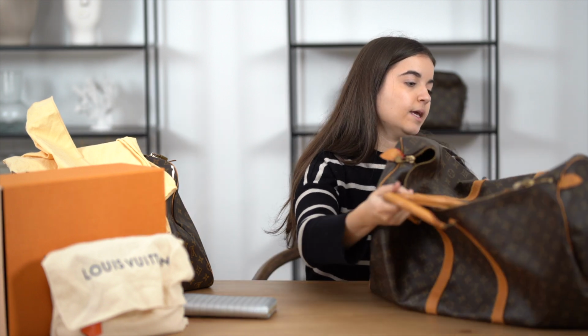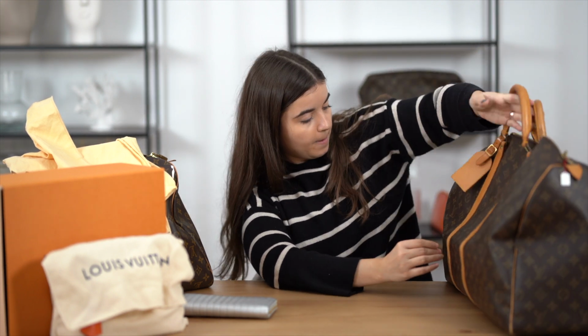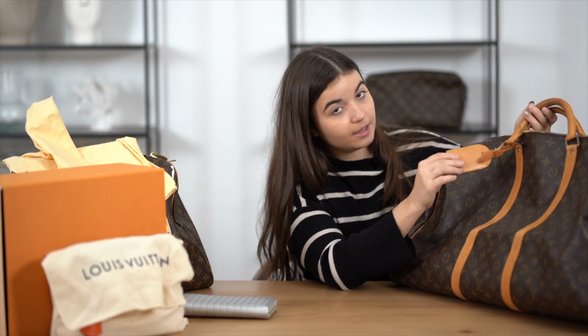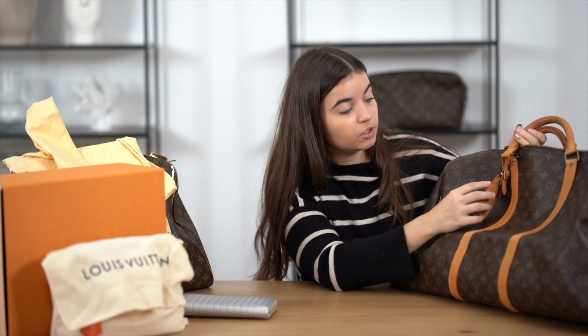Anyway, we will continue with another item I just want so badly to show you. And this is this Keepall. This is a Keepall size 60, so this is a big one, actually. The canvas is always monogram and always in very good condition, not dry, not sticky. As always, I try to have very good ones. What can I say about this one on the leather parts? I'm going to show you from the front of the bag here. I have a name tag, which is today sold apart. So this is very good.